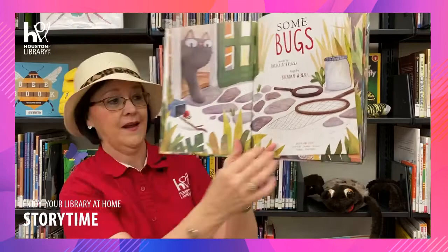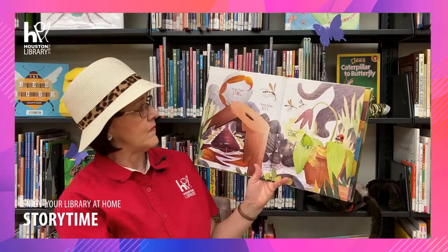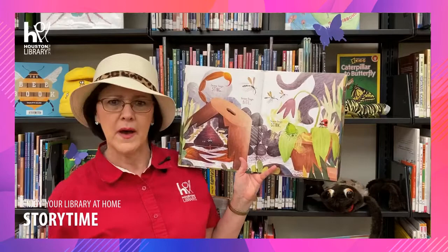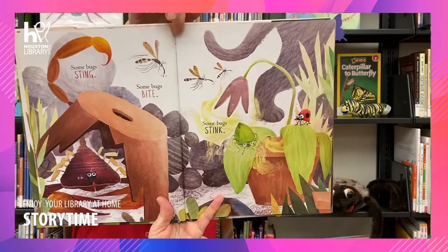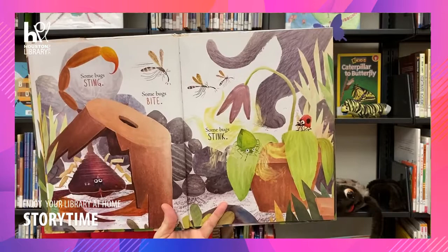Let's find out about some bugs. Some bugs sting. Some bugs bite. Some bugs stink. Look, we have a scorpion over here, mosquitoes, and over here, do you see the ladybug holding her nose? She doesn't like stink bugs.